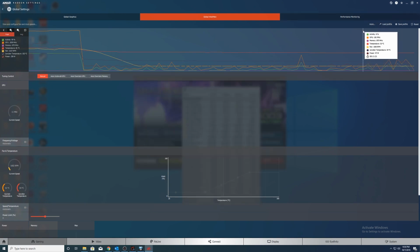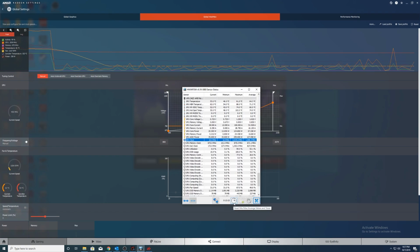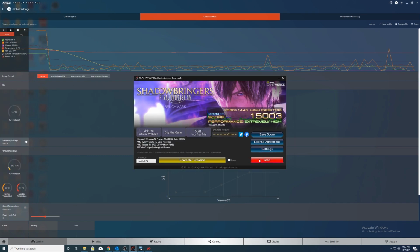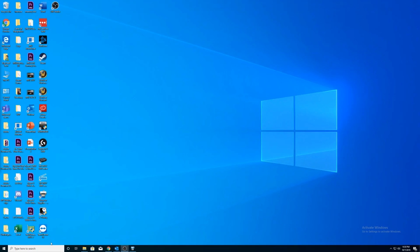Now, here's what we're going to do. Normally, I would auto undervolt, but it doesn't do it enough. So we're going to manually do it by 0.1 volts. So right around 1.1 should be good, without touching the clock speed. And then what we're going to do is reset this, move this to the side, open up this test, and hit start. Fail, rather. So that did not work.